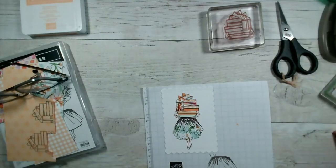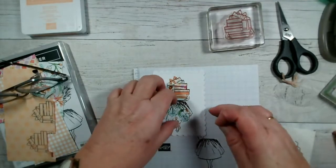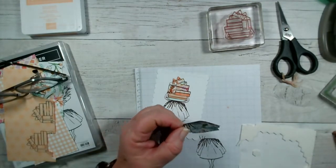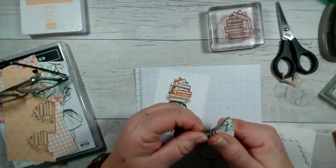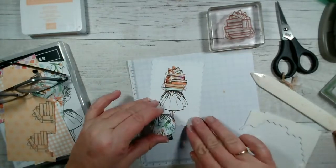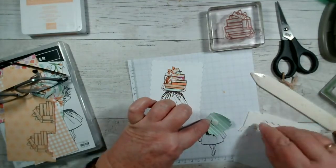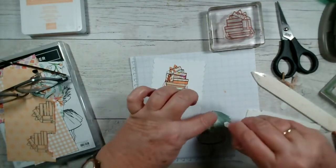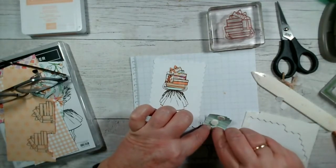So let's start with the skirt and some dimensionals. It's a bit like the paper dolls, if anybody's old enough to know what I'm talking about. So I'm just going to do a little bit of curling with my bone folder to give that a little bit more shape. So I'm going to put two stacked up in the middle, and then one on either end. And hopefully then that will hold its shape a little bit better, like that.